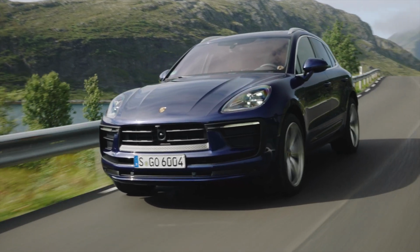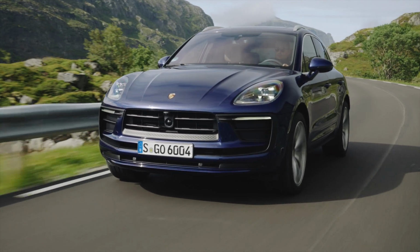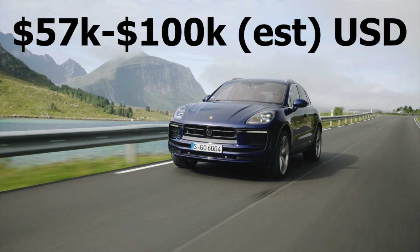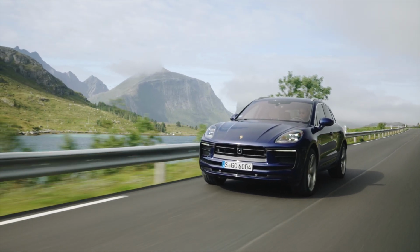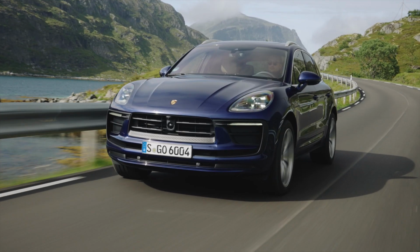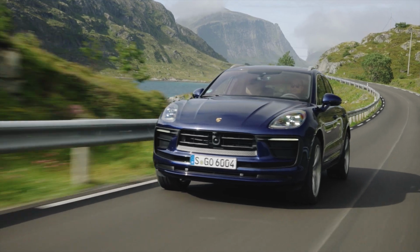But even though you might be able to live with the tight interior space, the one thing that you might not be able to handle is the higher price tag. Compared to most other small luxury SUVs, the Macan is quite expensive, especially when you start checking off options. But then again, that isn't really a surprise when it comes to Porsche, because this isn't exactly a brand that's all about saving money.